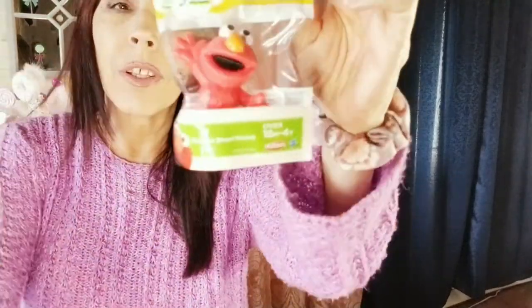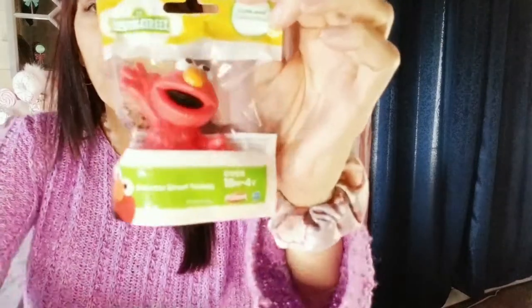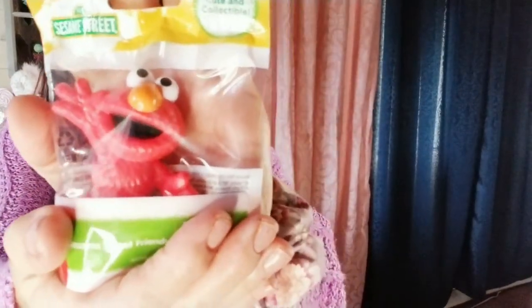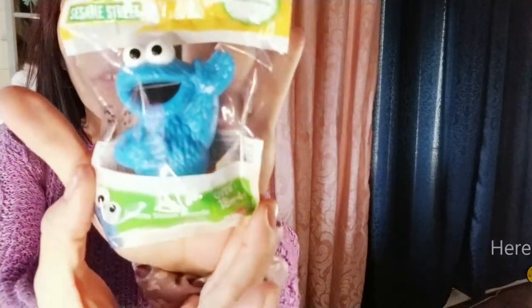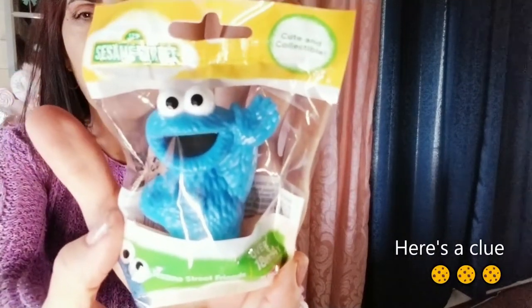I got this adorable Elmo toy. It's for 18 months to 4 years, and it's by Play School. Super cute Elmo. And then I also got, who is this one? Is that the Cookie Monster? Okay. I should know my Sesame Street characters with all the kids I've had. But anyhow, you will tell me who that is, I'm sure. So those are really cute collectibles.